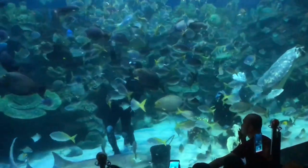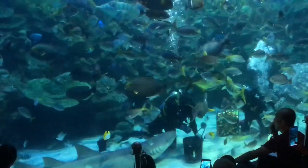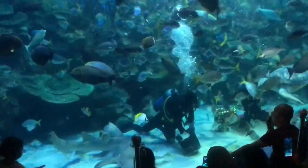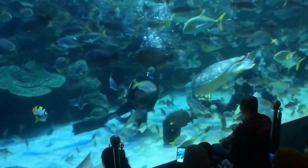As you can see, it's our main tank. We also have the sand tiger shark. Right now it's not the time for our sand tiger shark. In Aquaria KLCC, we feed them three times a week, on Monday, Wednesday, and Saturday, sharp at 3 o'clock, whereby they only consume 2% of their body weight each week.